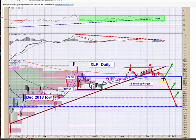Financials, different story, broke down, has been going down all day. I got short, as I clearly communicated over the weekend on that break. Obviously, on the gap down, missed this opportunity, but I think this is in real trouble. And the only thing that would shake me out of this is a move back above 24.25, 24.50. It's below all the EMAs. So I am looking for a move down to 22.50.